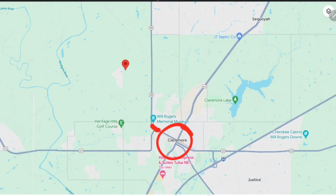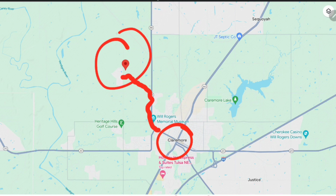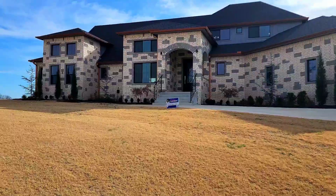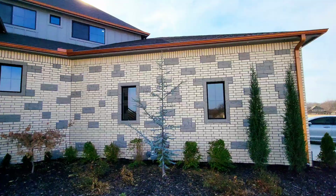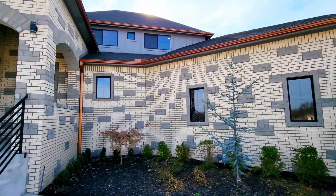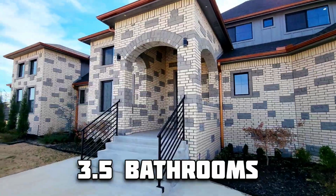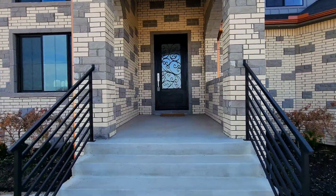Now, just a few minutes outside of downtown Claremore, you're going to find the home for today's tour. Welcome to your dream home, where new construction meets the perfect blend of modern luxury and rustic charm on a sprawling 1-acre lot. This magnificent residence offers 5 spacious bedrooms, 3.5 exquisitely designed bathrooms, and an expansive living space.